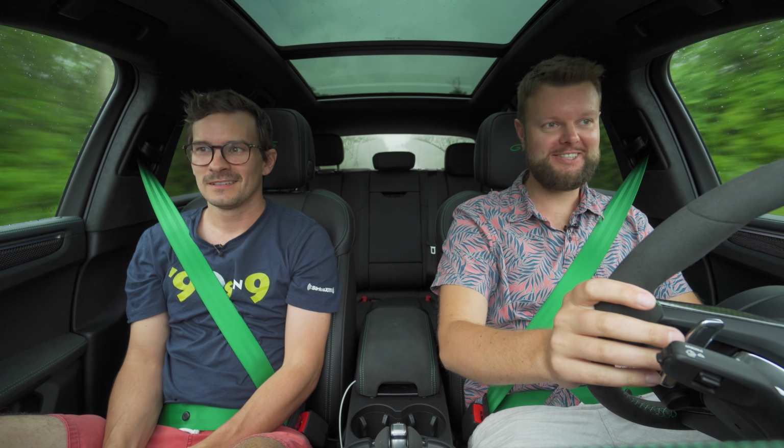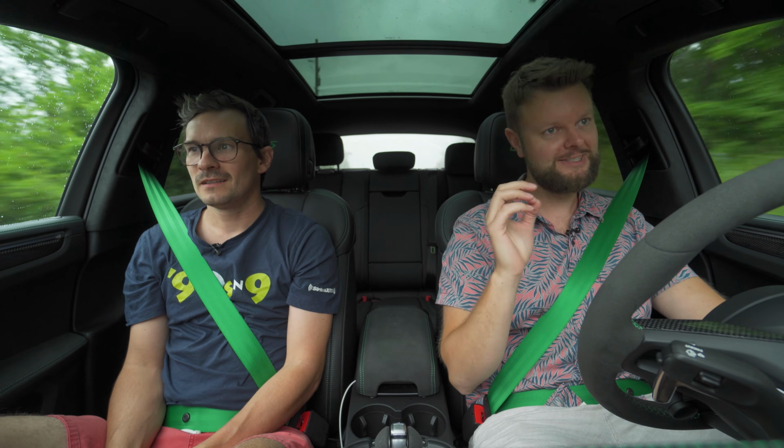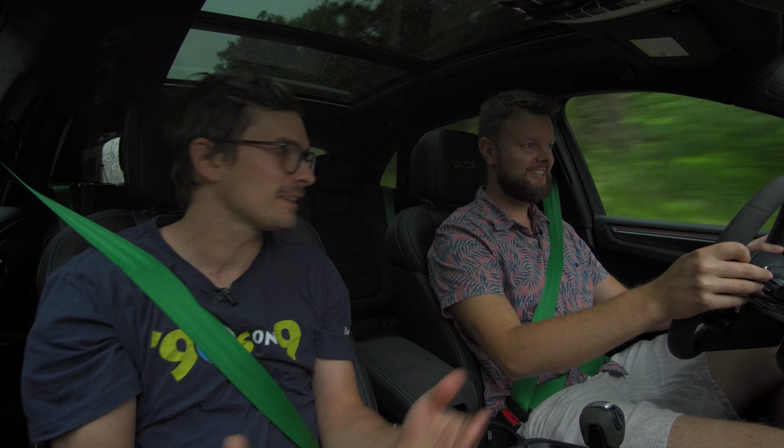I love how this thing sounds. Like in here, out there, this is great. It's got this nice growl to it. It's not too loud. I'd say it's perfect. It's got that high pitch when you shift gears, which is the thing that I like about my 6-cylinder SUVs that always sound so great.